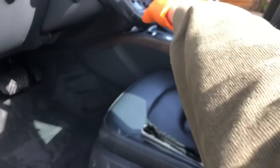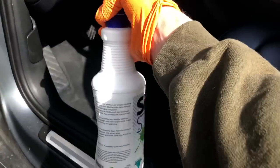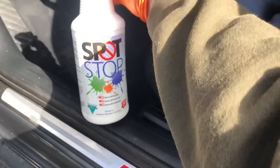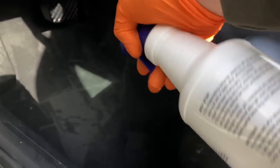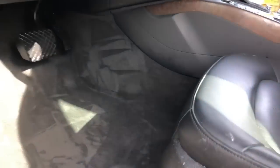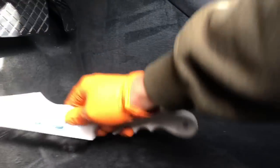I've got a couple of fans going on the passenger side, but I just introduced a lot of moisture with extraction, so I just want to mist, fairly lightly if it'll ever happen, because of course we're on camera, so it doesn't want to do it. There we go, some spot stop on the carpets, and then that's probably too much product. And then what I might do is just on areas that I know are going to be visible, I just want to make sure that spot stop has permeated the fibers.